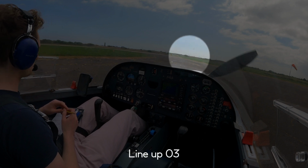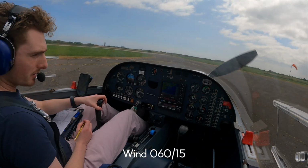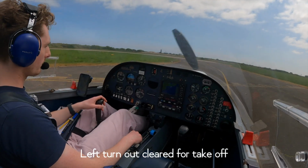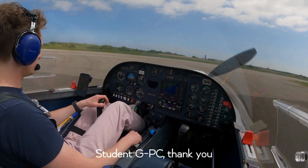Golf Papa Charlie, line up 03. Line up 03, student Golf Papa Charlie. Golf Papa Charlie, wind 060 15 knots, left turn out, clear for takeoff. Left turn out, clear for takeoff, runway 03, student Golf Papa Charlie, thank you.